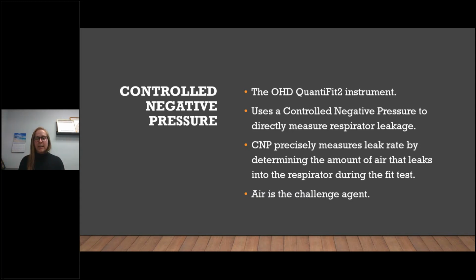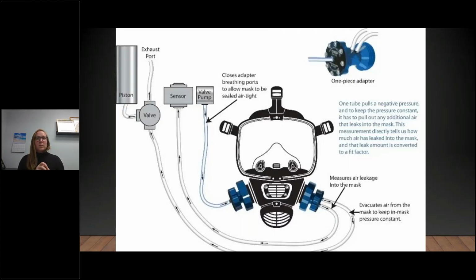So when we create and maintain a controlled negative pressure within the respirator facepiece, it's going to mimic the inhale of an average human working at a moderate rate. We are creating an environment that will have all of those air molecules fighting to get into that respirator in really any way possible. So we didn't change anything about how we utilize CMP to test the respirator. So if you're familiar with this process, then it hasn't changed.